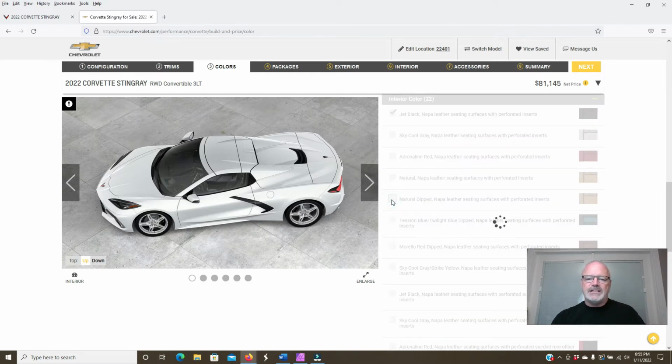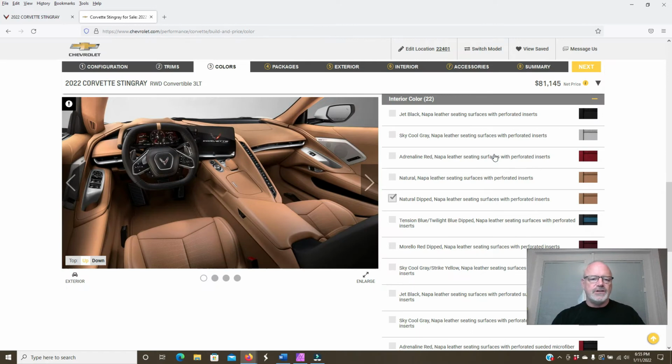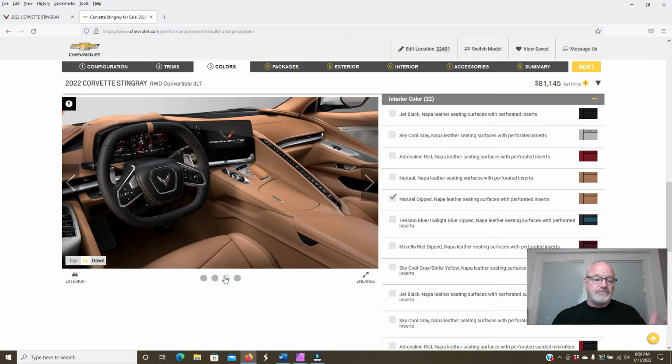And that's where the interior is completely tan. I mean, pretty much everything is. And when you click on it, it's going to say that you have to add the natural seatbelt color, which is obviously a great choice. As you can see in that picture, I mean, it's tan everywhere. And I just fell in love with that look.